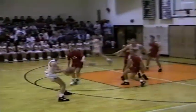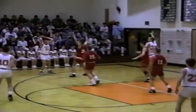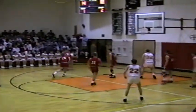Back out in front for Markle. Markle for Herb. Near wing. Now back out in front. Over there for Herb. Herb will drive it on the baseline. Pass it underneath for 2 from Scott Reed. Great pass again in there, and Reed with a big bucket.